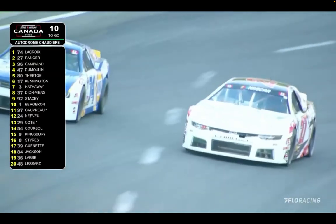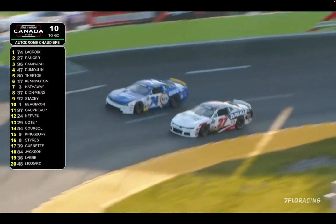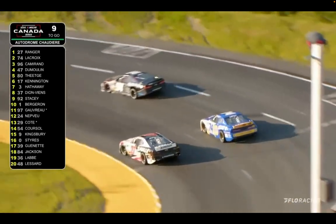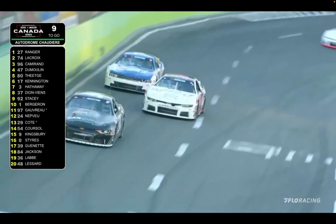Lacroix got loose that time in turn number 2. That allowed Ranger to draw ahead on the back straightaway. Who's it going to be this time? Andrew Ranger, the new race leader, with 9 laps to go. 9 laps remain. Ranger out in front of that GM Paillet 27.